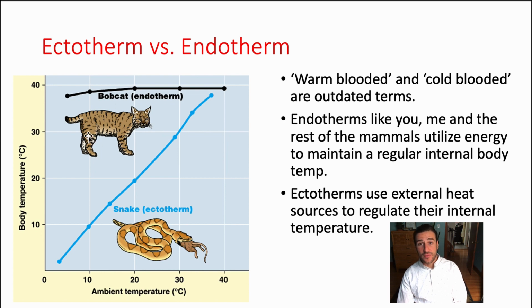Oppositely, we have endotherms, mammals and birds. They actually spend energy to maintain their own body temperature. And you only see internal body temperatures changing when it gets really cold out. When it gets really cold, obviously they too will change their behavior, huddle up in a little ball to reduce their surface area. They'll maybe huddle together. They will shiver, and those are some different behavioral changes that both of these organisms will take part in.